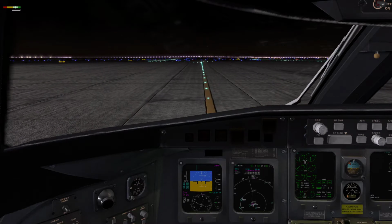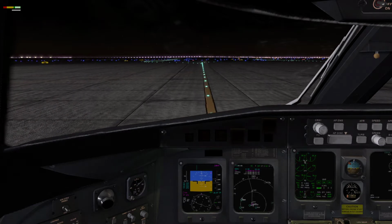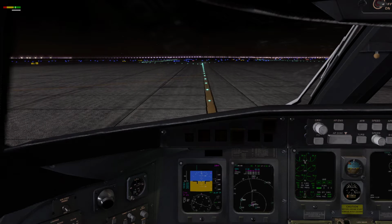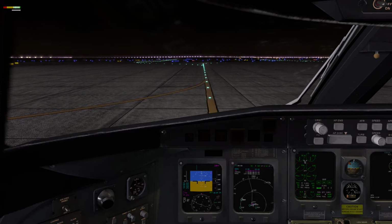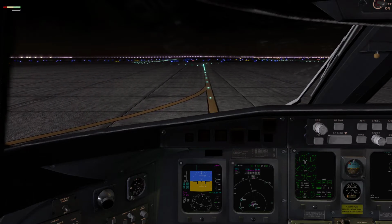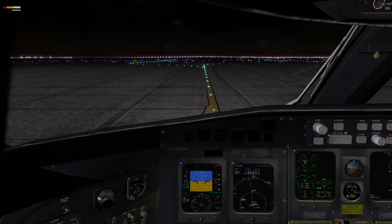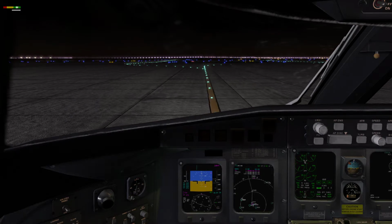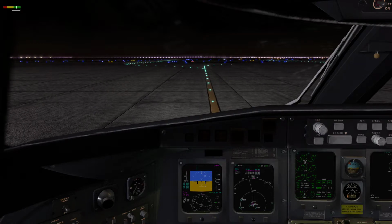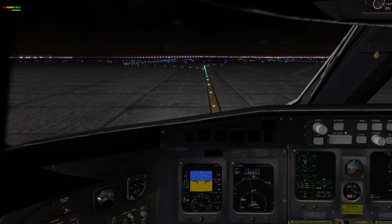Denver ground, Skywest 5733 approaching spot 5 west with Papa. Southwest 1548, Salt Lake Center, good evening. Cross Mighton at maintain flight level 240. Skywest 5733, Denver ground, runway 25, taxi via Golf. Runway 25, taxi via Golf, Skywest 5733. Alright, so 25 will be a left turn, first left turn onto, or sorry, second left turn onto Golf.